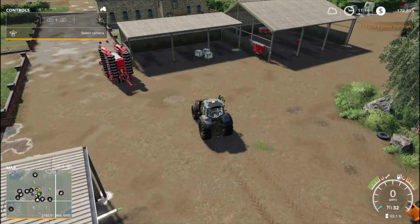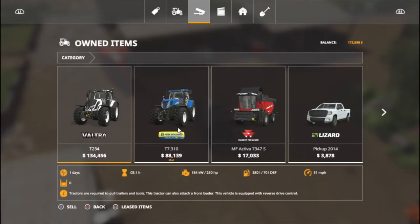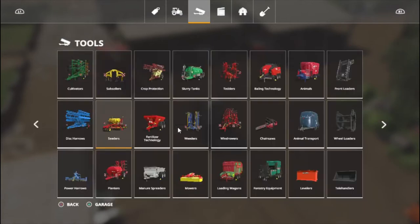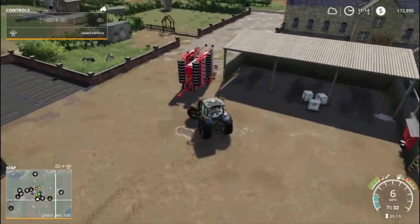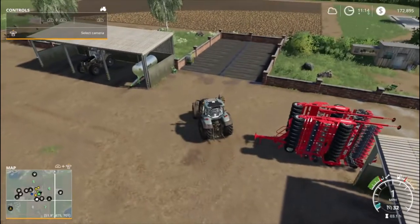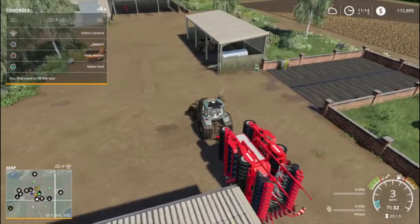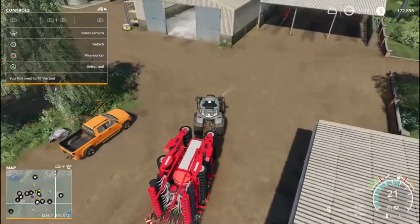And now I hope this tractor has the power. Let me see here. Go to garage, owned. And that gives me how much horsepower right there? 250, that's pretty good. And 310. So I think either one should be just fine for this. All right, let's back up. This does look a little bit big for this tractor, but it seems to be pulling it. I guess time will tell.